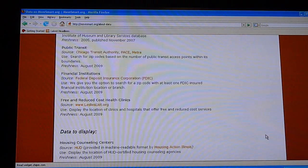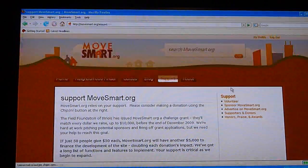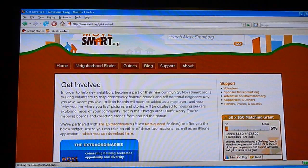One of the data sets we're looking for folks' help on is a data set that doesn't really exist anywhere, and that is community bulletin boards. Getting to know what's happening in your new neighborhood is something you can do really easily if you know where the bulletin board is. And if you're thinking about moving to a neighborhood, it's a great resource to have. But there is no data set of bulletin boards. We know they're usually in coffee shops and the back of a Jimmy John's, but past that, where do you go to find a bulletin board?